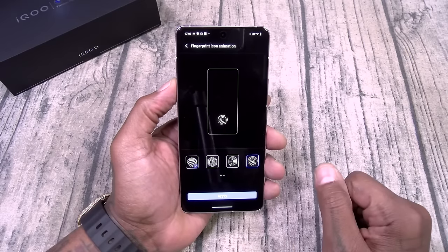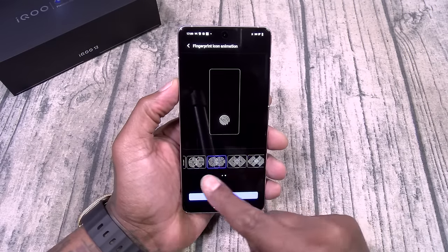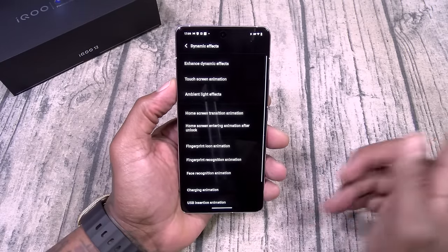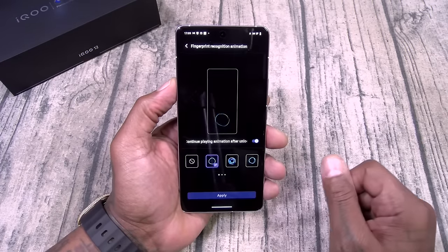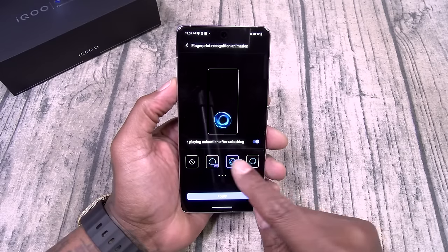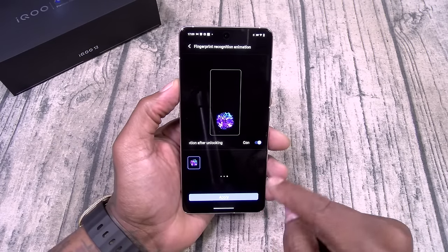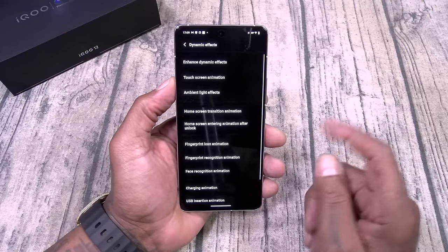Okay, let's go with some, matter of fact, let's go with the color. Of course, one that has color, so we've got to go with the color. Okay, fingerprint recognition. Now these all have different colors. This is the zestiest one. Let's keep the zesty theme going today.